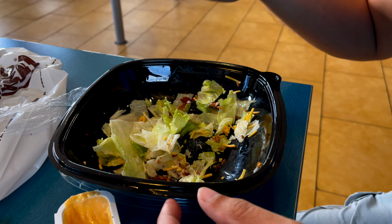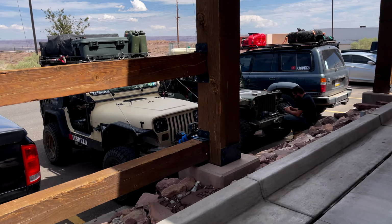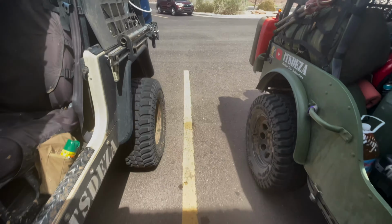Just saw Burger King. I want a burger. I want real food. It's gonna be so amazing. Cannot wait. I talked him into it. We're getting Burger King. I feel so much better. I needed that big, greasy bacon cheeseburger.